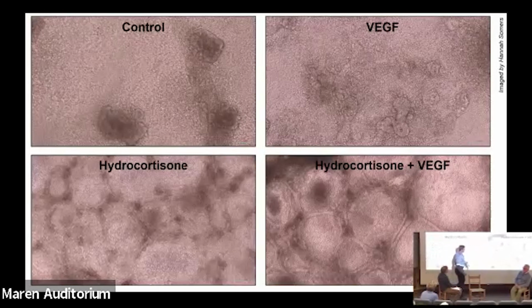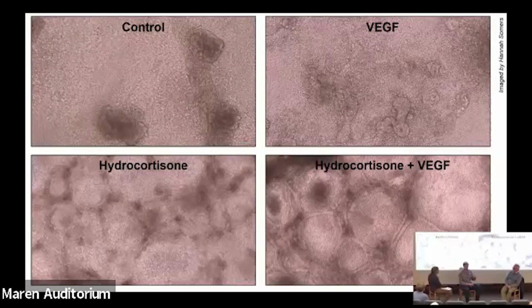But then the nice part was we used a molecule called VEGF, which is important for blood vessels to stay healthy. And it looks like having both of those molecules together during this time has almost stabilized what looked to me like maybe blood vessels, but I don't know yet.